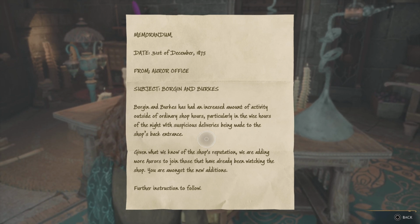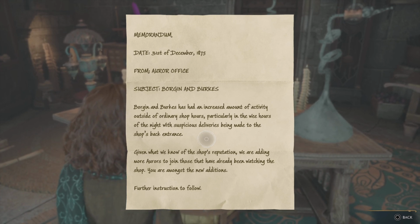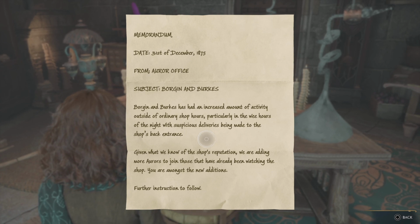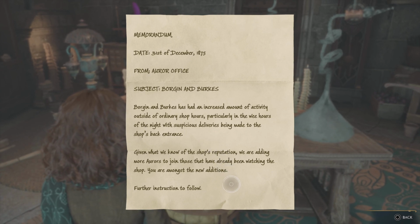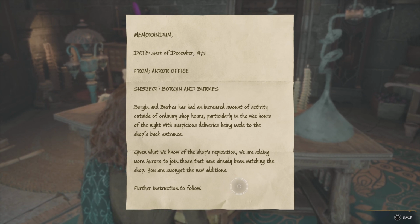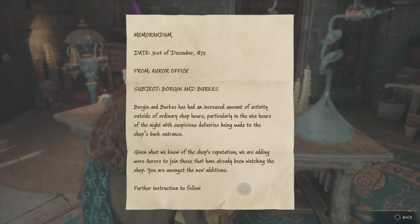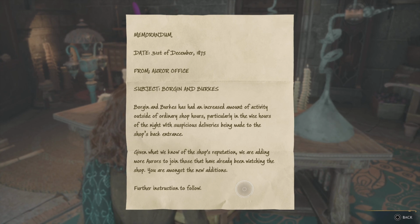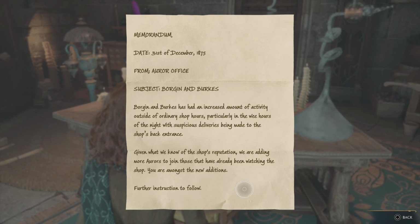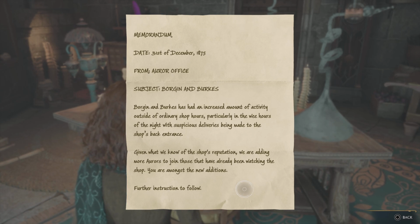Particularly in the wee hours of the night, a suspicious delivery is being made to the shop's back entrance. Given what we know about the shop's reputation, we are adding more orals to join those that have already been watching the shop. You are among the new additions. Further instructions to follow. There you go.